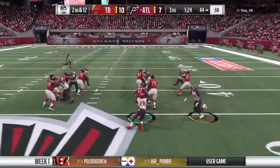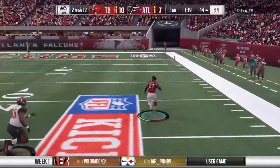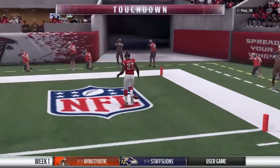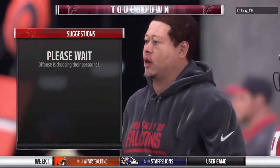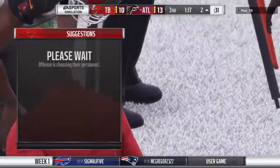Again, it's Fournette. Oh, he sheds himself free. Fournette, a 1st down, still going. Touchdown, Falcons. A great play there. 44 yards. And the Falcons are in for 6.